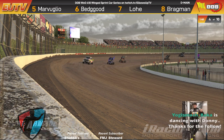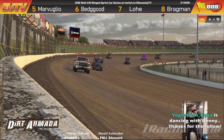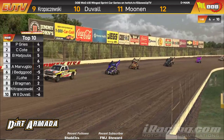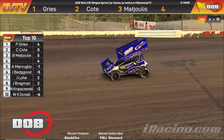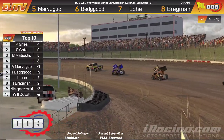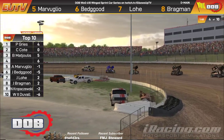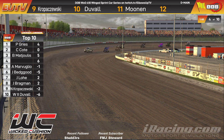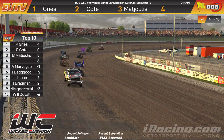Bagood still having issues with blinking. Peyton Grease took advantage of it. Take a look at it. He's up 4 positions. Blake Majulis up 5. 4th place right now is Cole Newhoffen, who is up 6 spots. Marvulio is the one on the outside looking in. He's got to find 1 spot here to make his way into the C main and continue.